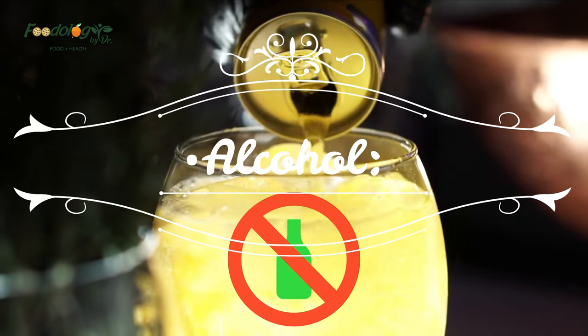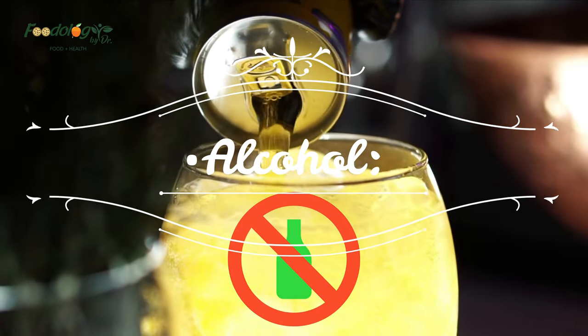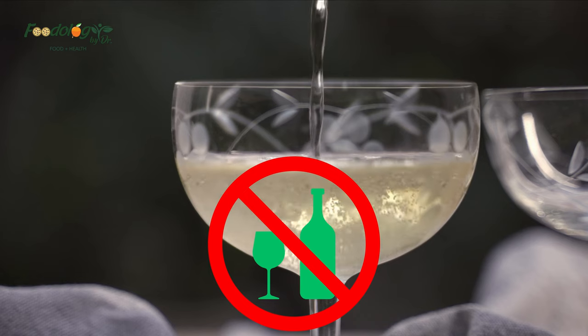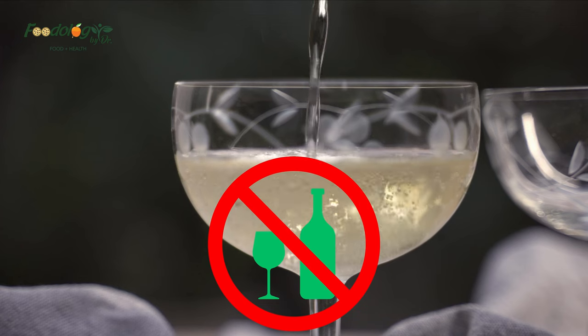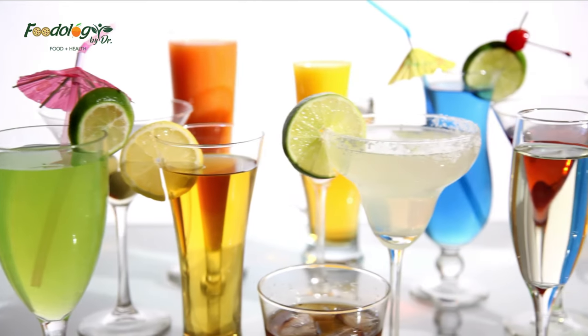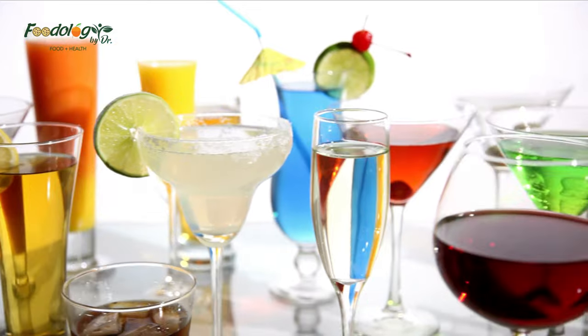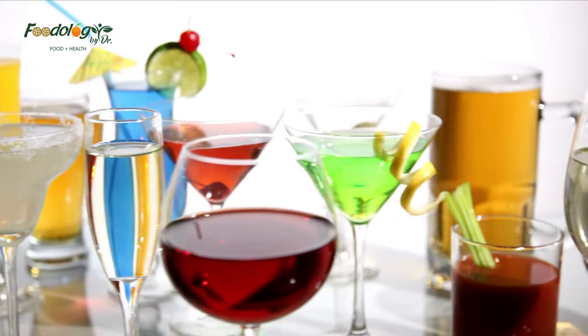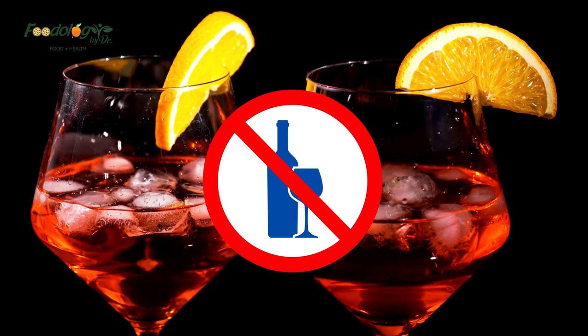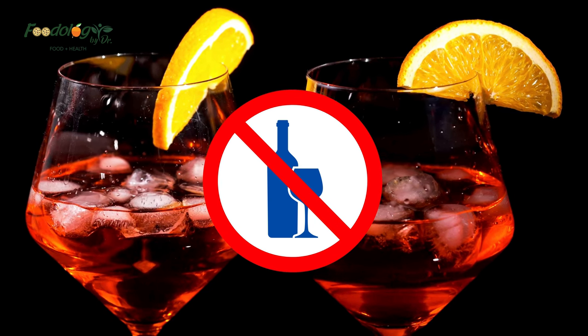Alcohol. Excessive alcohol consumption damages the liver and significantly increases the risk of liver diseases, such as liver cancer and alcoholic cirrhosis. Studies show that women who consume one or more drinks per day and men who consume two or more drinks per day have a 42% increased risk of liver cancer incidence and a 17% increased risk of liver cancer death compared to those who drink less alcohol.